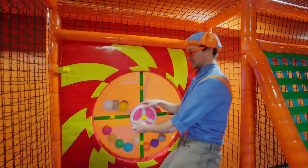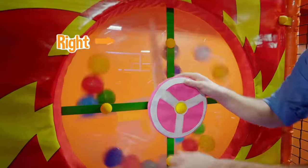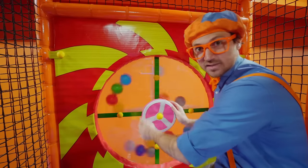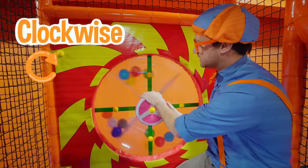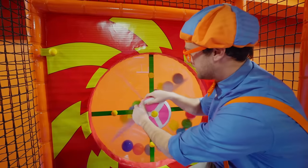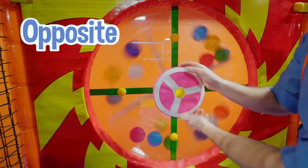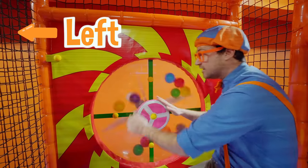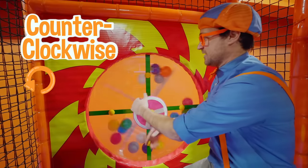Hey, look at this. Okay, if you spin it to the right, it looks like this. That's actually the direction that analog clocks spin. This is called clockwise. Do you see that? Wow, and check this out. Whoa, we're going the opposite way. This is spinning it to the left. See? Left. And this is called counterclockwise.